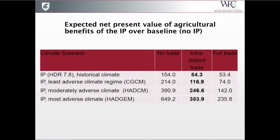In the integrated plan, just real quick, that's the storage, but it also includes some funds for market enhancement, and fish-related habitat development projects.